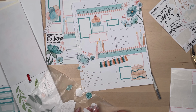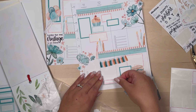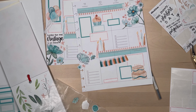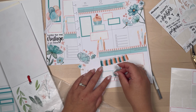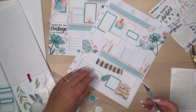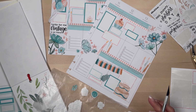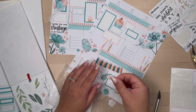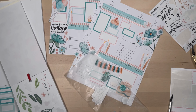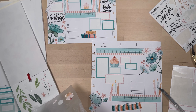So I'll put them on the disc so you can see what the end result looks like. The discs don't look right for the spread, but I took pictures with another disc, or with no discs. I'm not sure. No, I did with some discs. It's just not the discs of the planner that I'm using currently. And yeah, that's pretty much my spread.